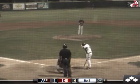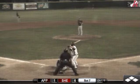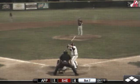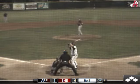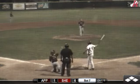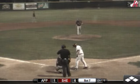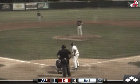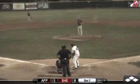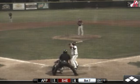That one was inside to make it 1-0. Good crowd here tonight at Wildwood Baseball Park. Crowd coming in at a little more than 500 people. Largest crowd of the season. You don't have a turnstile or any sort of official attendance, I mean.